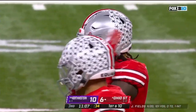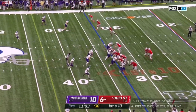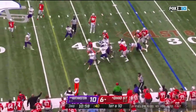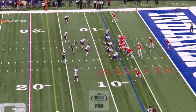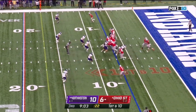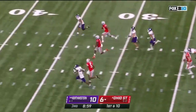But it's a gain of 13 yards. They need more run game. Fields is only 9 of 20. The run game's averaging almost 6 a pop. Sermon again running left. And Sermon fighting, and Sermon 1st down. So here's a question. And his Wildcats doing a fine job so far, 10-6. Leading Ohio State. Here's Sermon!